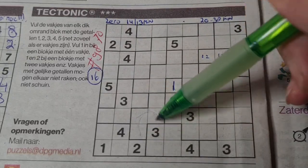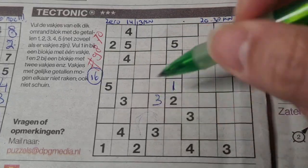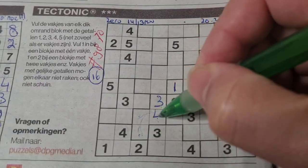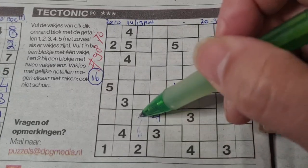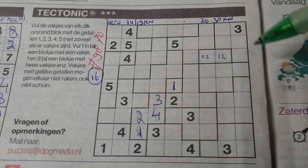These 3 boxes surround the 3 can be 3, so 1 box left for the 3 is supposed to be here. These 2 boxes can be a 4, so 1 box left for the 4 in this quarter box should be there. So 2 numbers left for the numbers 1 and 2. We have a 2 there, no 2 there. 2 should be here and 1 goes there.